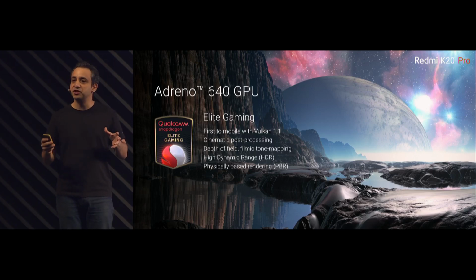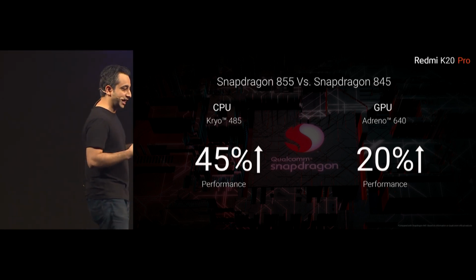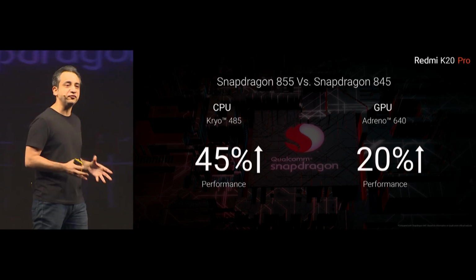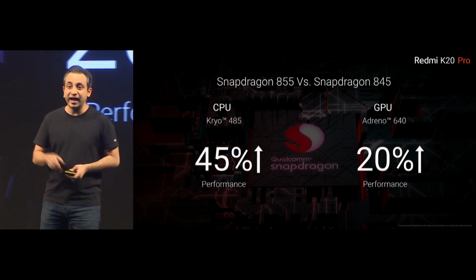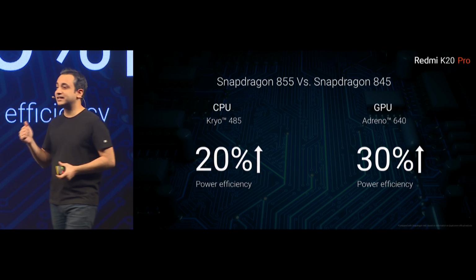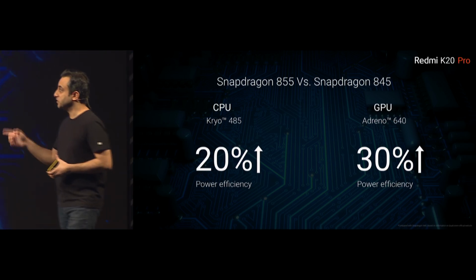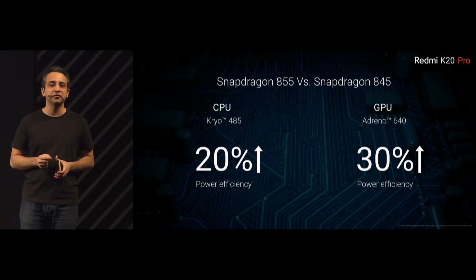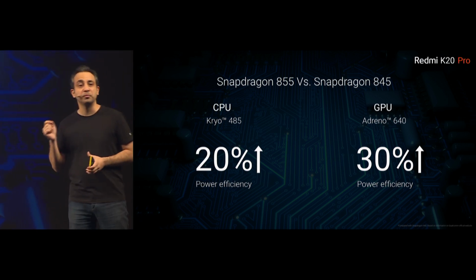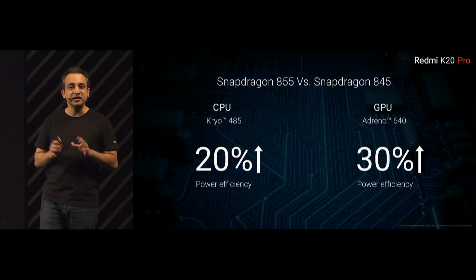Now, both CPU and GPU have seen a jump of 45% and 20% each. And these are obviously major numbers, big numbers for any flagship chip. And this, along with the 7 nanometer chipset, means that it's also more power efficient. The CPU is 20% more power efficient than 845 and 30% more power efficient on the GPU side compared to the previous generation. So, incredible numbers.